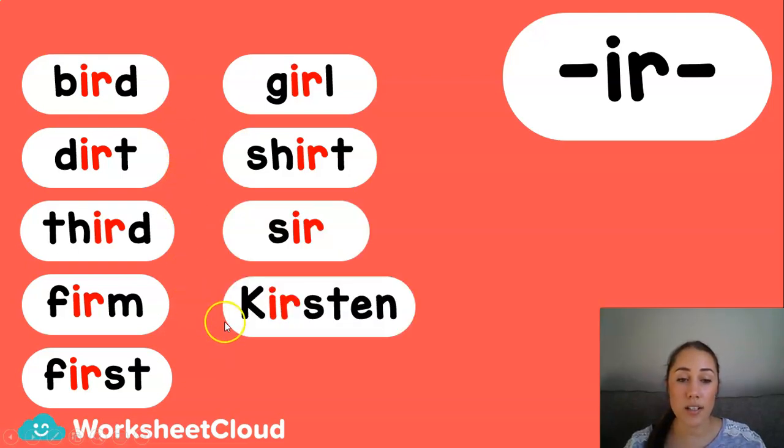And Kirsten was the name of the little girl that lived on the farm next door. Now, her name also has a capital K because we call these proper nouns. They need a capital letter to say that they are the name of a person or a place. Fur. This is not the kind of fur that we see on an animal. This is the fur that is on the tree. We call it a fir tree.